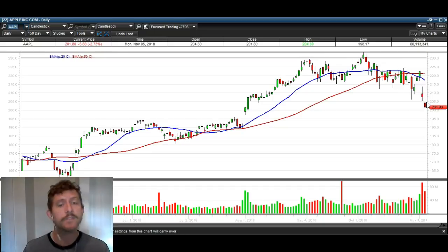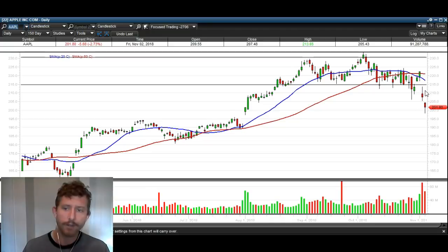I don't think it's done yet. I think it's likely got lower to head. And if we see some kind of a pop-up, especially into this 215 range, to me that is a beautiful, beautiful short.